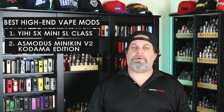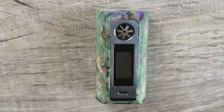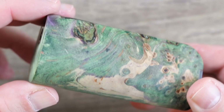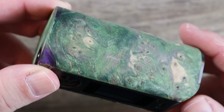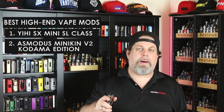Our second place mod in this category is the Asmodus Minikin V2 Kodama Edition. You guys have all heard about the Minikin V2. Almost everybody out there that's been vaping for any time has actually tried one or actually owns one. It's a fantastic mod with great battery life. Well, you get all those features in a stab wood wrapper. This thing is just fantastic. It's drop dead gorgeous. They sent me the gunmetal one and I absolutely fell in love with it. You're going to love this one. If stab wood is your thing, go out and buy one.